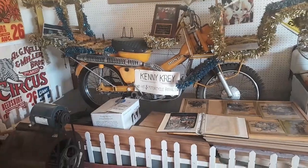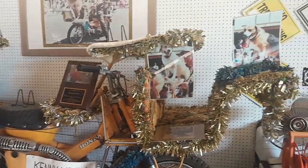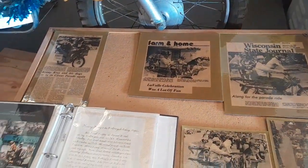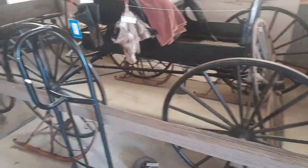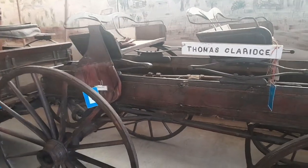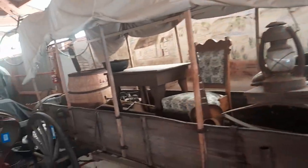Whittler items. A cool display here of a guy that had basically a circus act, if you will. He had 5 riding dogs that rode with him on his motorcycle. He did parades and all kinds of stuff. This has got some buggies in here too. Cool. Thomas Claridge. It's amazing if you actually keep some of these in your family like this gentleman did. He just kept them in his family all these years. Old bicycles. They haven't changed much over the years, have they? Covered wagon.